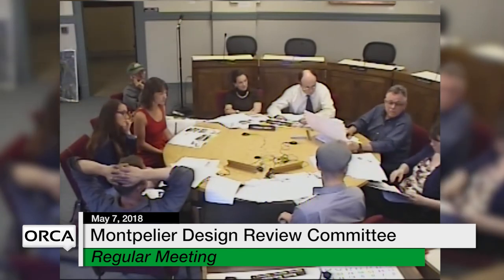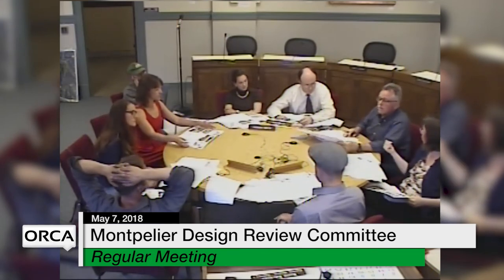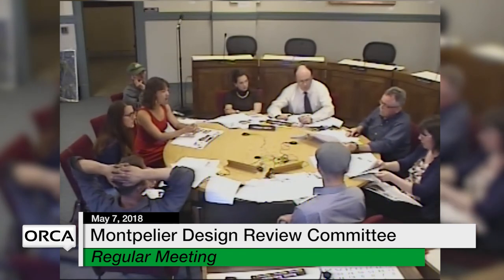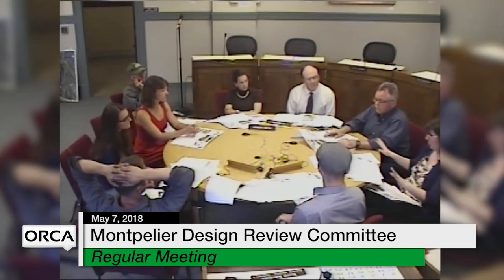Just to note that the window is separate. The window is not part of the parking application. Right. You're going to be voting on two separate decisions on this. This is just the parking. Yeah, just wanted to make sure that was clear.